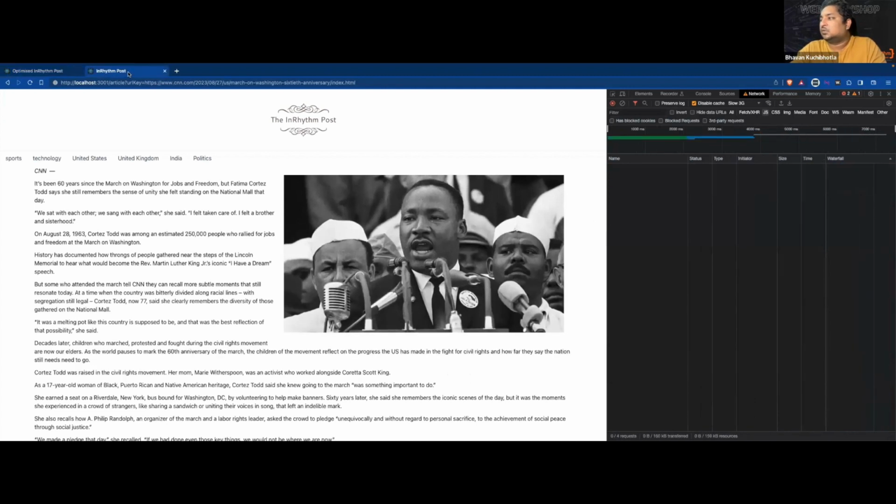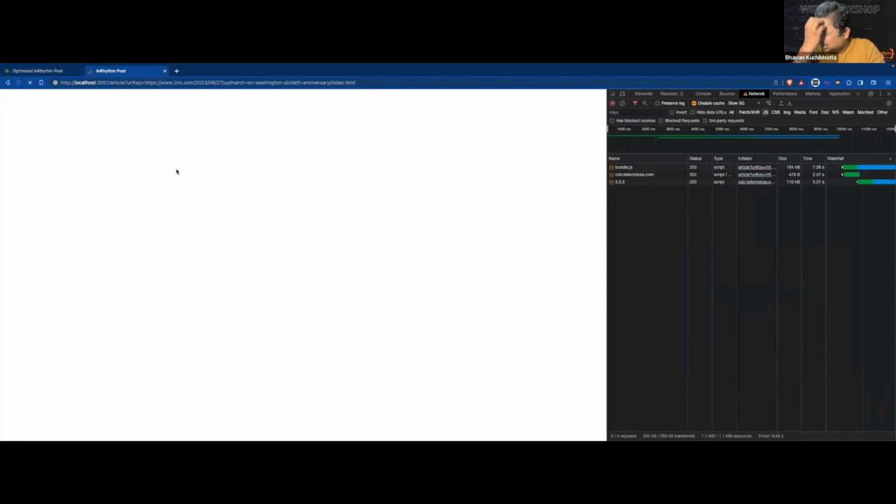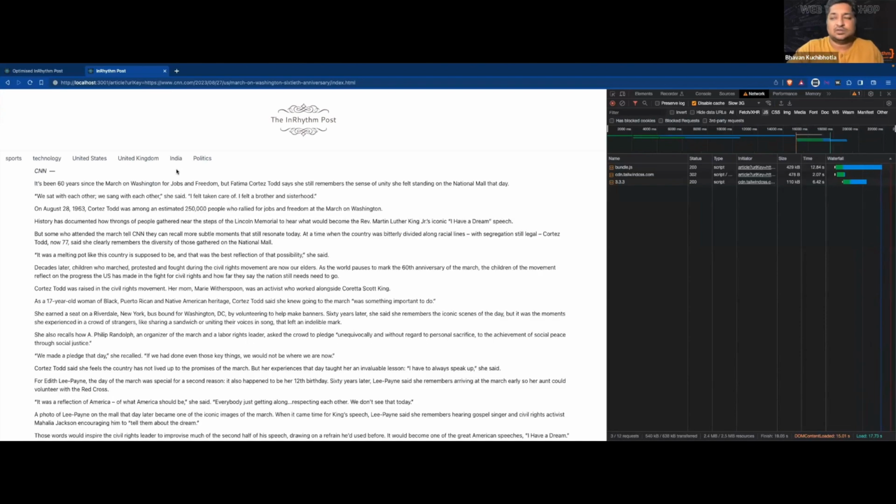So now let's go to the unoptimized one. Here we'll see when I render it, initially the content will be full width, but when the image loads, there is a major layout shift on the page, which is one of the vital scores that can directly impact your SEO as well as user experience.